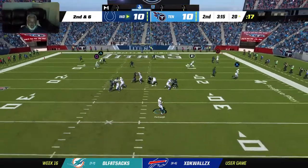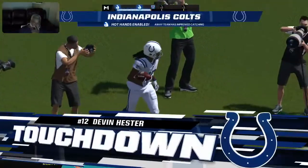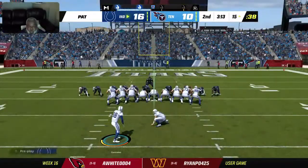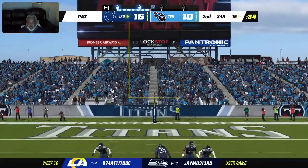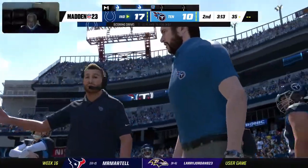Second and six. And that is caught. Touchdown, Indianapolis. A great effort there. A touchdown on a kick return, and now one through the air. And the Colts have broken our tie as they take the lead. Gonzalez good on the extra point, and that makes it a 17-10 score.